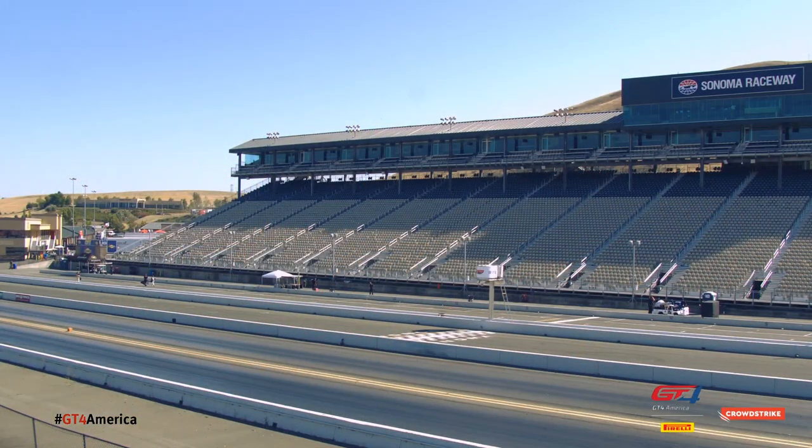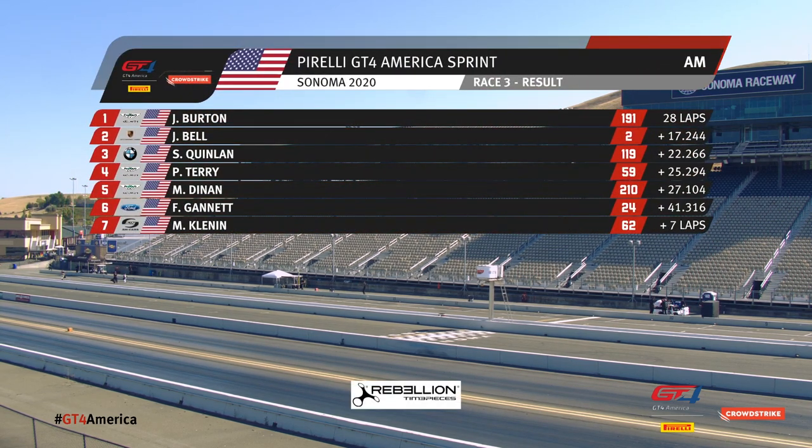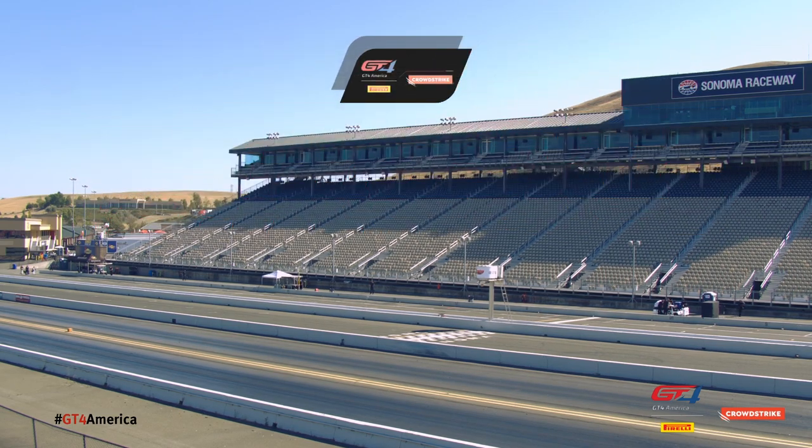Yeah, it was awesome. That was a decisive move up on Clennon into turn 4. And it just allowed him to take off at that point. And there's the margin we were talking about, some 17 seconds. Back to Jason Bell, who himself had not just a busy, but a really strong weekend. And then Sean Quinlan right there in third. Terry and Dynan, they had an eventful race, pretty much all of it, whenever they were close to each other. It was interesting. And then Gannett, and then, of course, Mark Clennon, who had such a good run going and ended up having to retire with some sort of an electrical issue.